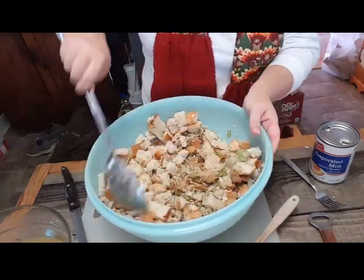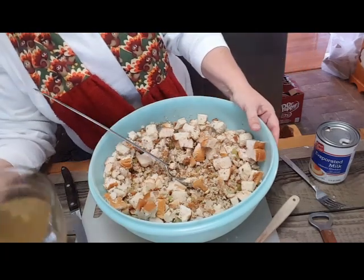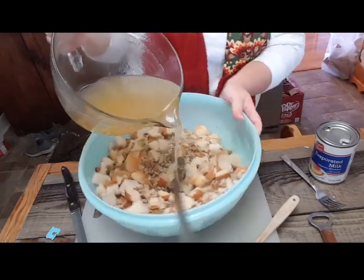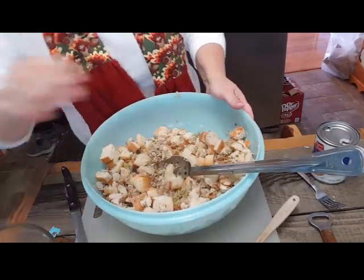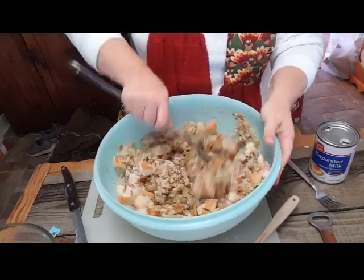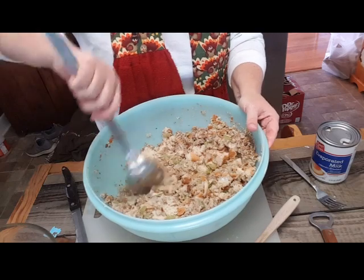I just want to get it damp, and that really wasn't enough to get it damp. Yeah, but I'm not measuring. But they need to know. But it changes. He just said y'all need to know the measurements, but it changes each time. You may have drier bread. You may have more butter and things. So I can't really give you an estimate. You're just going to have to go by the way it feels. Now ours gets really, really wet. It'll be much wetter than this by the time I'm finished with it.